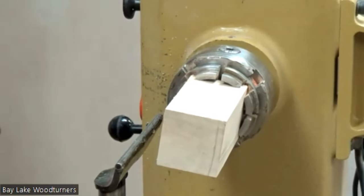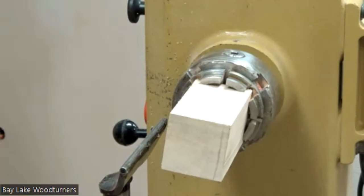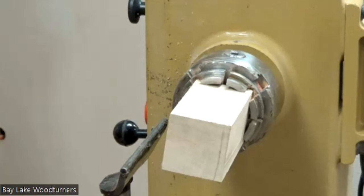I was going to find a piece of tape here, put it over my pocket, or actually what I can do. Just take this off and put my turning smock on. It's right there, that gray one. Yeah, just put that. Should have had that ready to go.